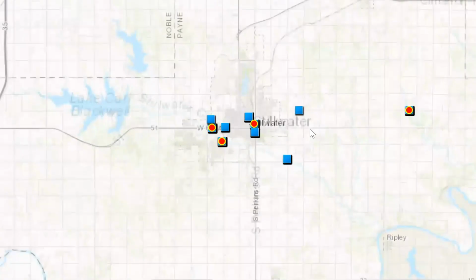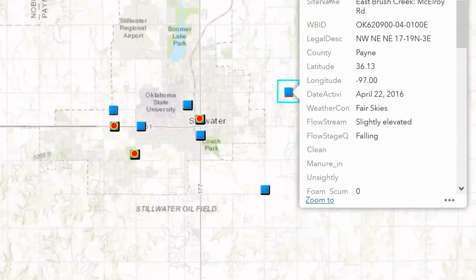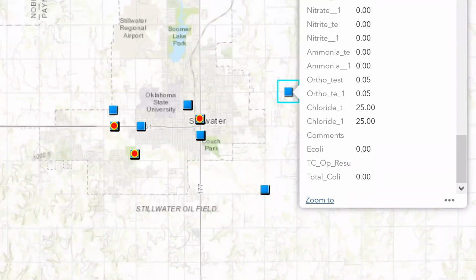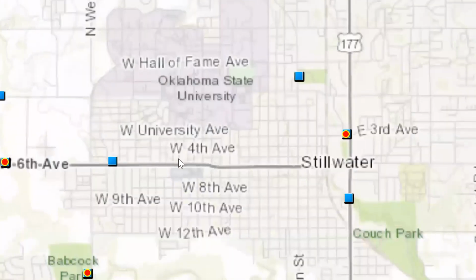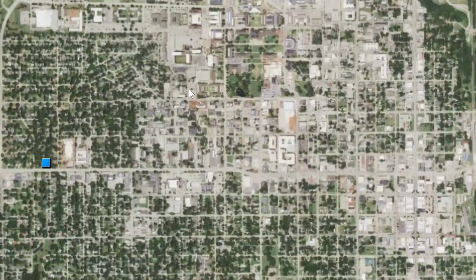And it's the same kind of thing. You can click on one and it gives you past data. You can click between the two, look through them. We have the past information there. And so our goal eventually will be to have all of the historical data on here as well.